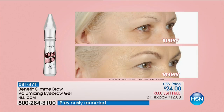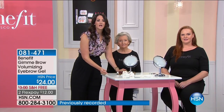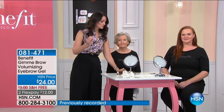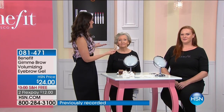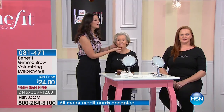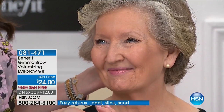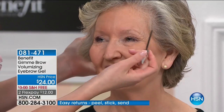Now, here's the thing about Gimme Brow: we all have brow dilemmas. Maybe you've overplucked, maybe you've overtweezed, maybe you're like Anne and you have some brow hairs, but you've lost the shape to your brow. You've lost the tail to your brow. We always joke that when we get older, the tail down here gets bigger and the tail on our brows just disappears, right? It's so unfair. So take a look at this.